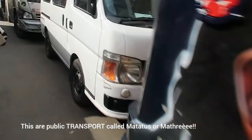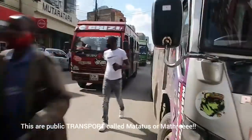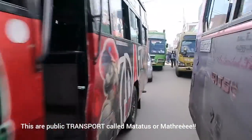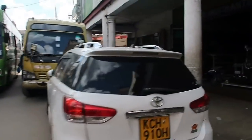Nairobi is absolutely busy. Right now we are looking for the place. Daisy is following me, she is behind me.